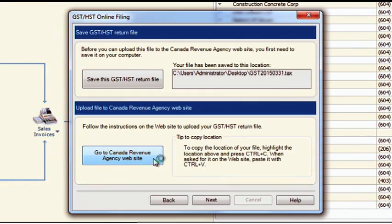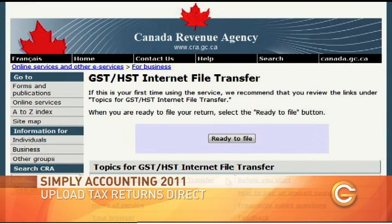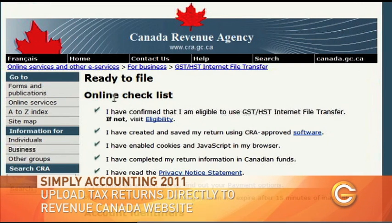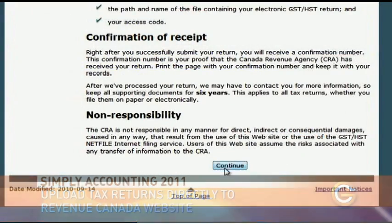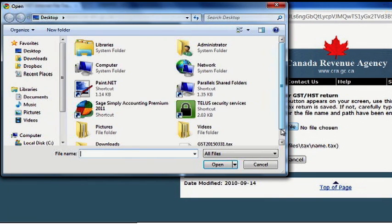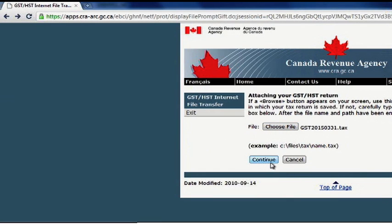What you're going to want to do is save this file to your desktop and now go to the Canada Revenue Agency website. I'm going to click on that, and here you go. It takes us right to the website immediately. All I have to do is click on Ready to File, and it takes me through this checklist of things that you need to prepare for. I'm going to say Continue, and here it simply says now go find the file. So I'm going to browse for the file and called it GST return. I'm going to open it, and I'm going to say Continue.